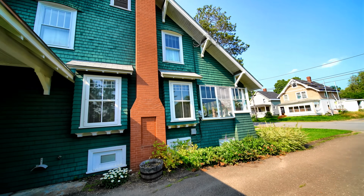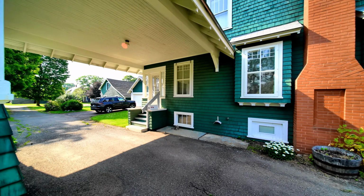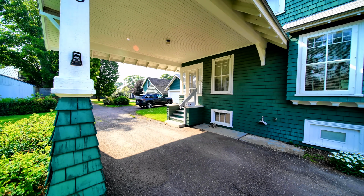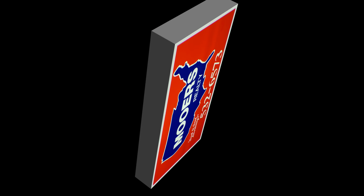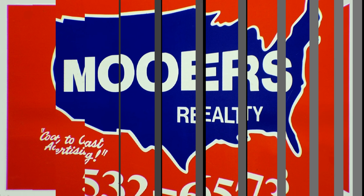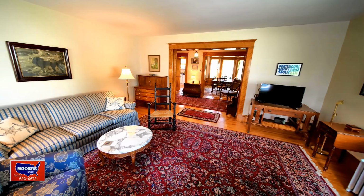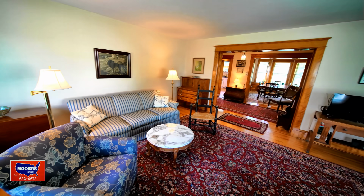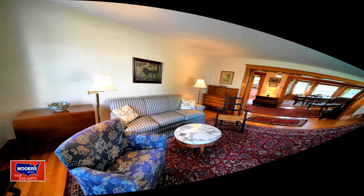Paved driveway, huge lot that goes right straight through and loaded with features, all that were popular in 1926. This is not a 531 shoebox ranch. This is a 1926 vintage bungalow in one family all those years.